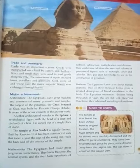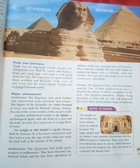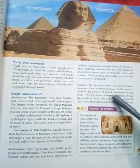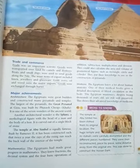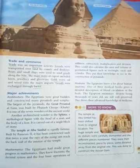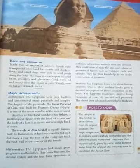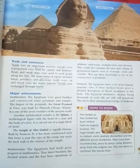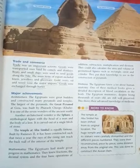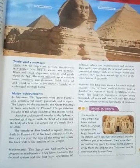Children, now we will learn about the achievements of Egyptians in the field of medicine. Medicine is here, page number 19. The Egyptians had great knowledge of the human body. In one of the medical books from the Egyptian civilization, there was a detailed description of blood circulation in the human body.